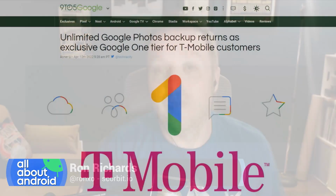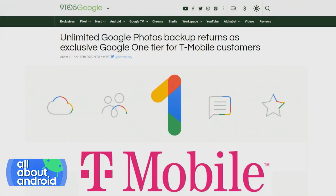There's a catch. It's only for T-Mobile customers, of which I am one, but I'll get to that in a moment. T-Mobile has been partnering with Google on a lot of things. They were ahead of the game on RCS. They're doing things with YouTube TV. T-Mobile and Google have really been sidling up next to each other. And now T-Mobile currently offers Google One tiers.